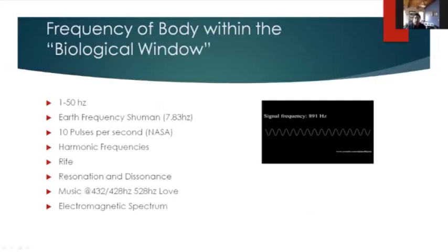And the earth frequencies, 783 or Schumann frequency, there's several devices out there that are blasting that through, and people seem to get a benefit of that. The 10 pulses per second, that's what NASA used to help with these cosmonauts' bone density, so that they can get their bone density back. That 10 pulses per second was the frequency that they were using.